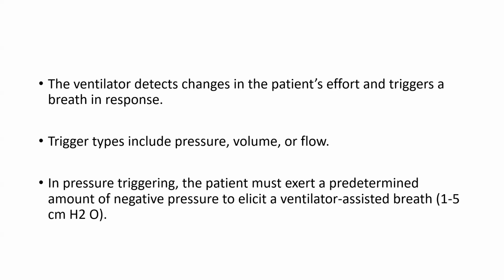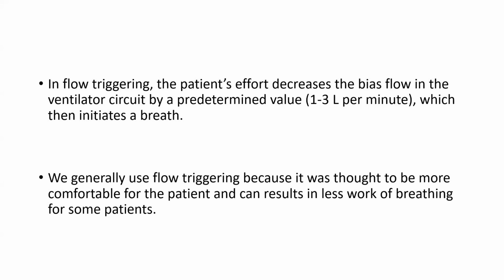For the pressure trigger, the patient must exert a predetermined amount of negative pressure to elicit a ventilator-assisted breath, that is 1 to 5 centimeters of water. In flow trigger, the patient's effort decreases the bias flow in the ventilator circuit by a predetermined value, which initiates the breath. We generally use flow triggering because it was thought to be more comfortable for patients and can result in less work of breathing for some patients.